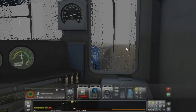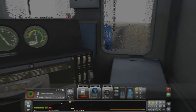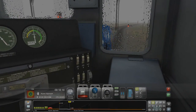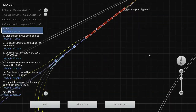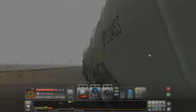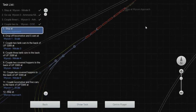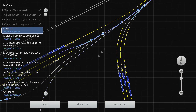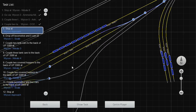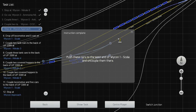Alright, so let's go ahead and stop. Now that we've got our lead engine in the appropriate spot, should be good to reverse now. I'm running super far behind because I'm, as always, extremely slow at all of these. Let's flip the proper switch to get us into Wycon 1. Alright. Let's go ahead and also switch west end of Wycon 1 and uncouple them there.